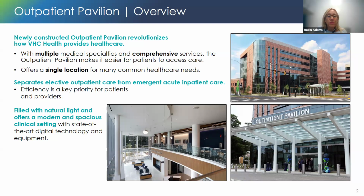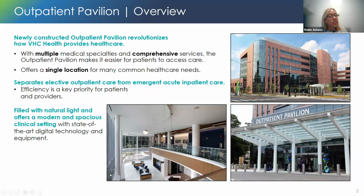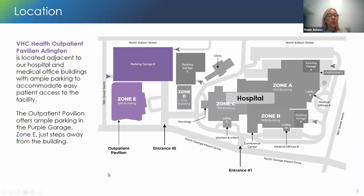We've also taken some liberties to really introduce state-of-the-art technology, which I'll go into as we get into some of the specifics of each floor. Next slide, please. Oh, there we go. Just to navigate you to the hospital.